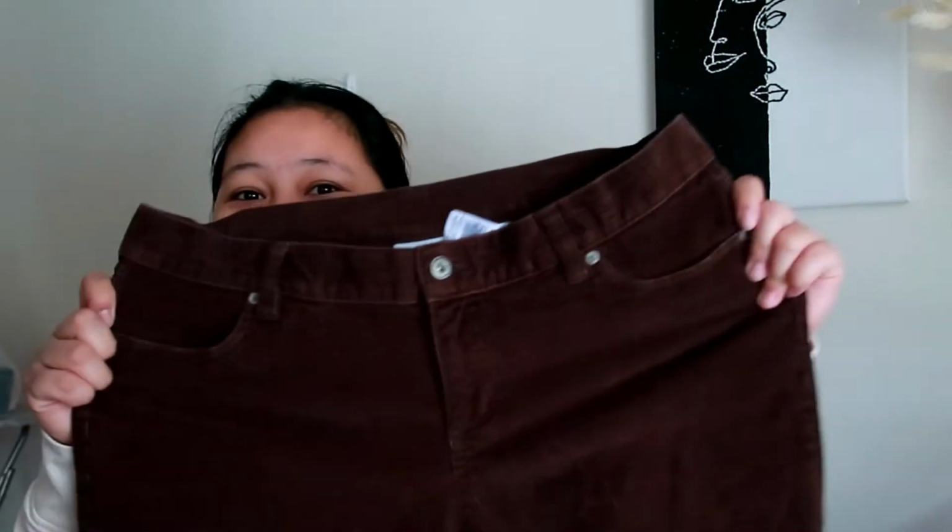So I got these pants, these brown pants, and the brand is Columbia. I was really shocked. I thought a pair of pants like this cost maybe at least $4 or $5 at thrift store prices, but I was shocked when the cashier told me, well, your total is $2.12. I'm like, what? $1 for these pants?